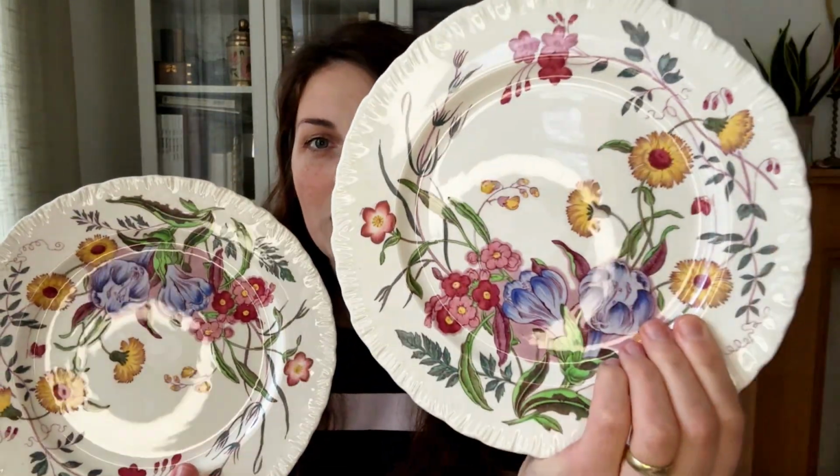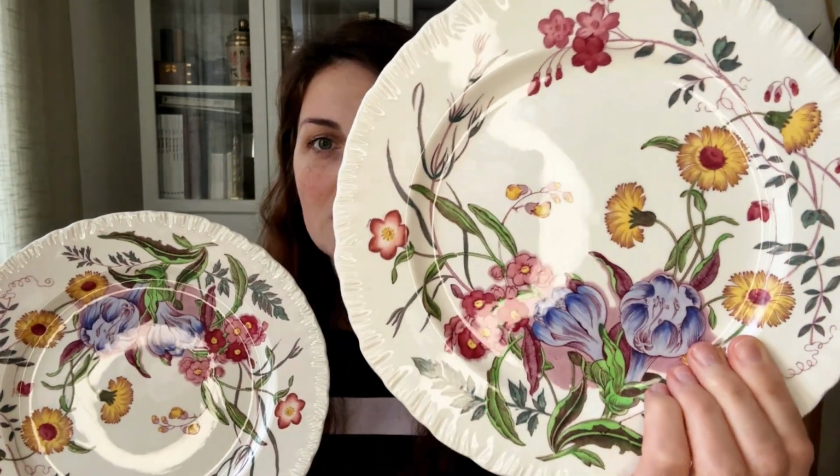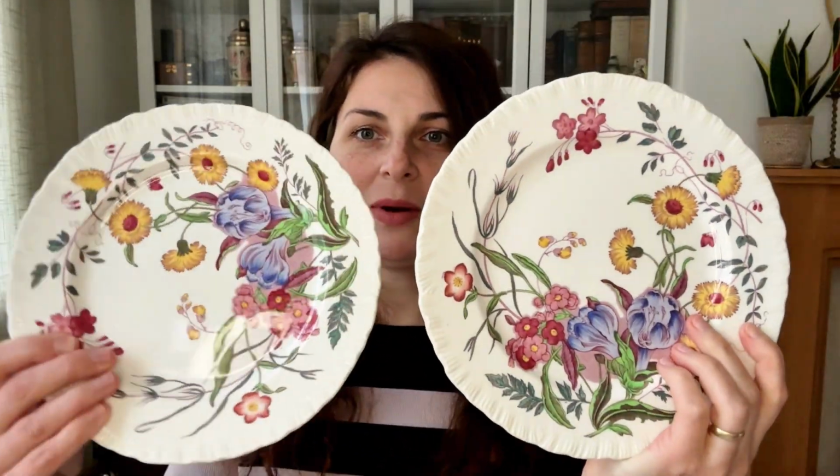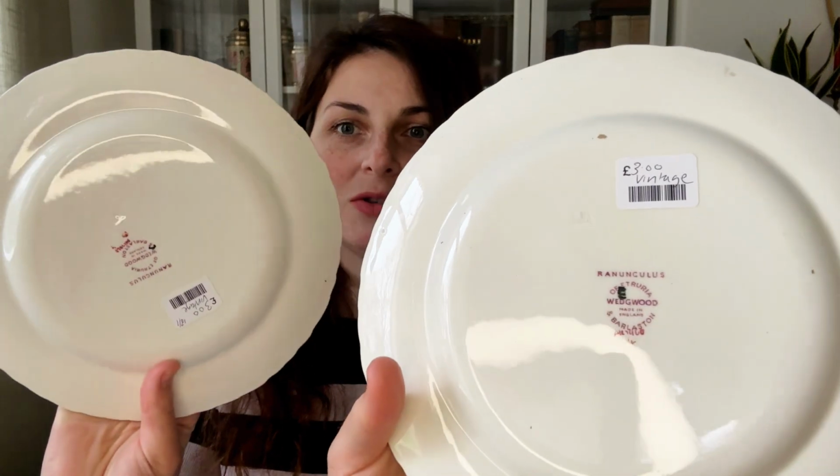From the same shop, I bought these 2 plates. They are made by Wedgwood and I thought they were absolutely beautiful. I love the embossed pattern on the border, and the pattern itself, it's really nice and cheerful, colorful. It's called the Ranunculus and they are made by Wedgwood. I paid £3 for each of them, so £6 altogether.